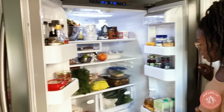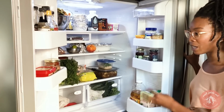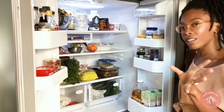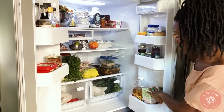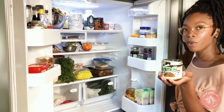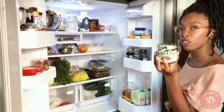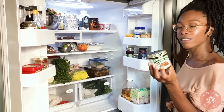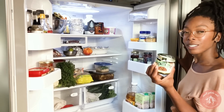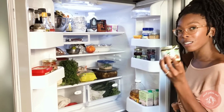And on this door, first of all, we have my soy milk. I love my soy milk in my coffee. It makes one of the most creamy, delightful non-dairy milks to go in your coffee. So that's what this is. And I also have my bouillon paste. This is what I use instead of vegetable broth when I'm doing soups or cooking grains and things like that. A little goes a long way. This whole thing costs about $6 and it will last you so much longer than any boxed vegetable broth.